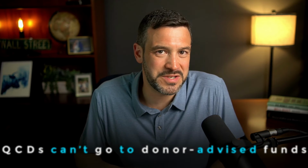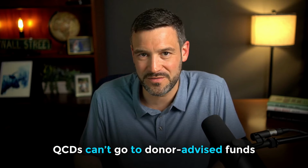But you provide the information to your CPA, or you put it in TurboTax, and you keep records of it in case you were to ever get audited, so that you can prove that that distribution went to a qualified charitable organization or a 501c3 organization. It's worth noting that you cannot use a QCD to fund a donor advised fund. If you'd like to learn more about donor advised funds, we have a video that covers the topic at length. But you can send the check directly to the charity.